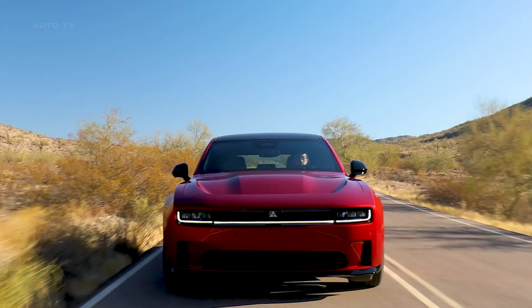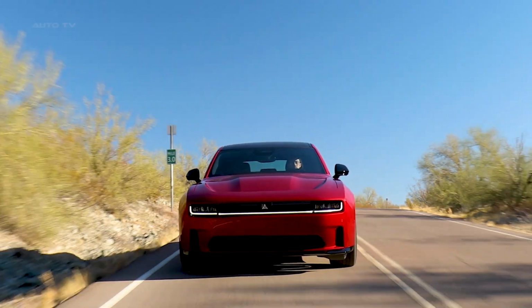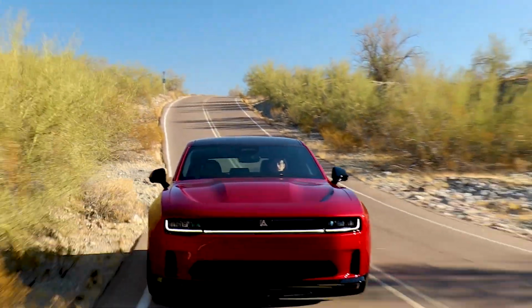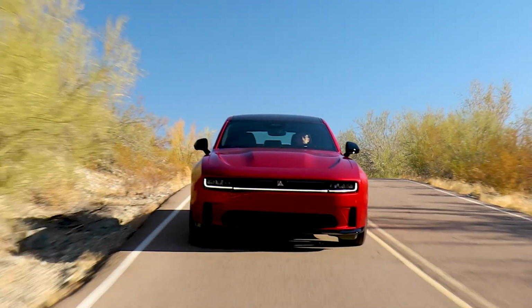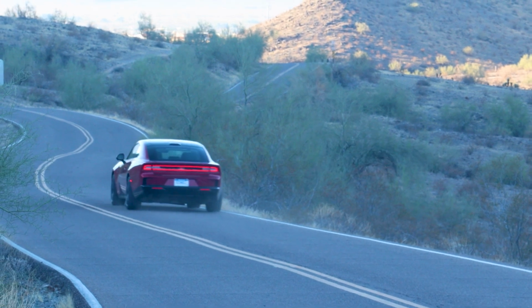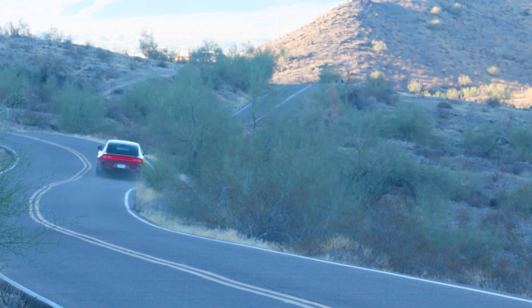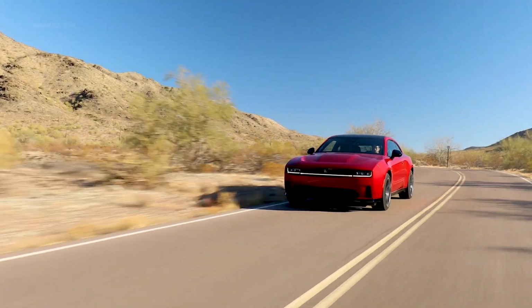The 100.5 kilowatt-hour battery is good for 317 miles of range, and here's the kicker. You can juice it from 10 to 80% in about 27 minutes. That's enough time to grab a coffee and upload your latest drag strip victory to social media. Now, this is where it gets interesting. The instant torque delivery fundamentally changes the muscle car experience. There's no waiting game, no sweet spot in the rev range. It's all right now, right here, whenever you want it.